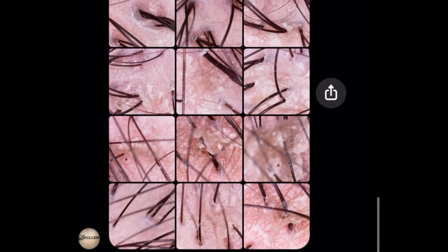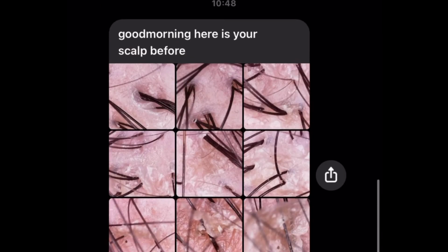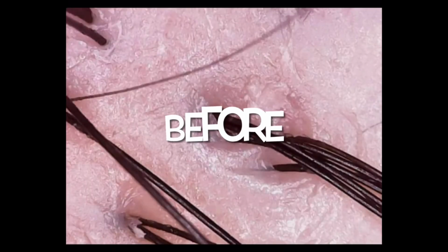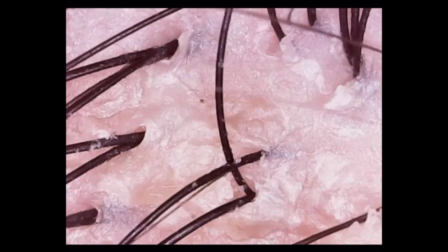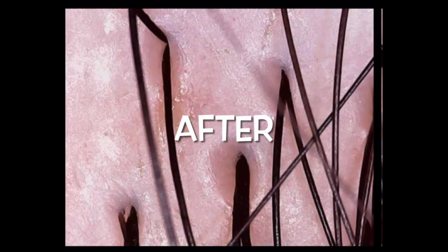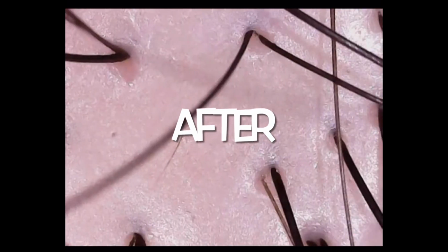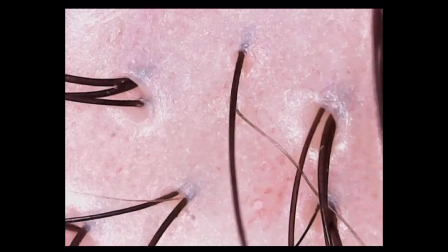And here's the result. Kita niyo naman, guys. Wow, now wow. It really made a difference from a dirty and blocked scalp to a healthy and clean scalp.